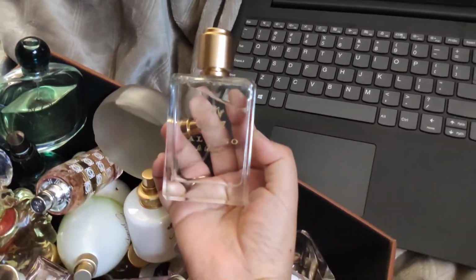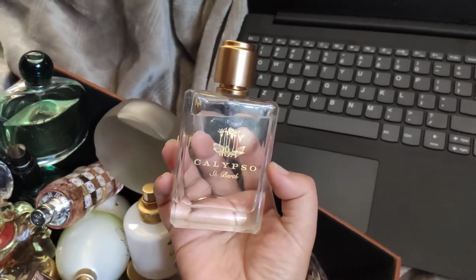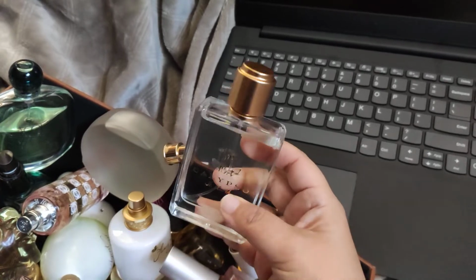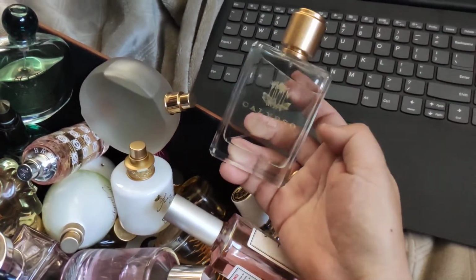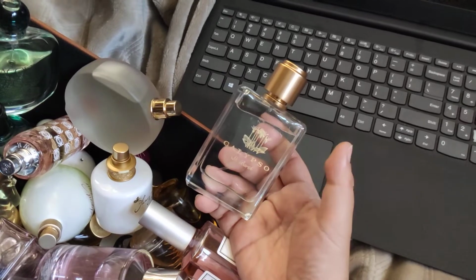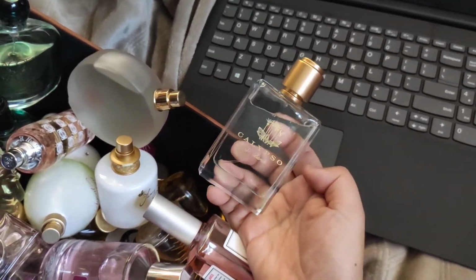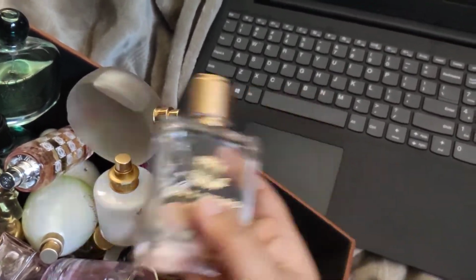Okay, this is Calypso St. Bart's Fig. And it has like a green mint tassel attached to it, but I took it off because I don't like tassels and ribbons. I don't like that style, and I prefer a clean look. They currently, after the rebranding, have only 3 fragrances, and they all have the exact same bottles with different colored tassels, but I don't intend to get the other 2, so it doesn't matter.